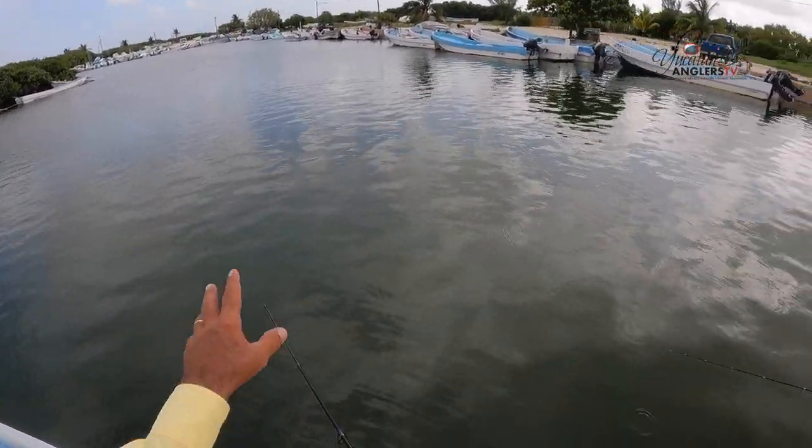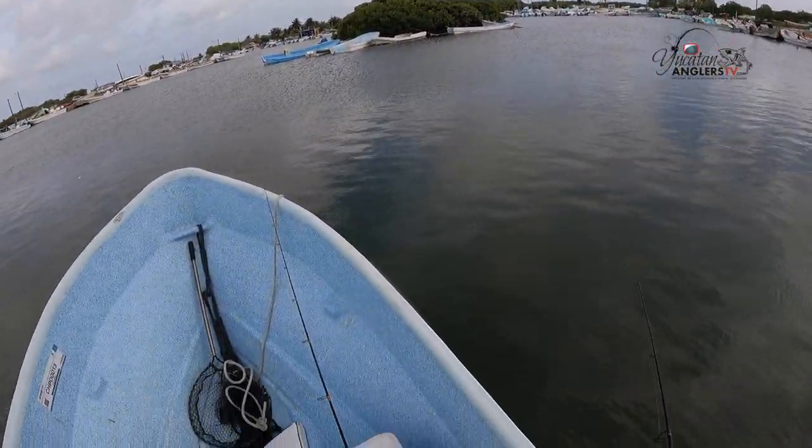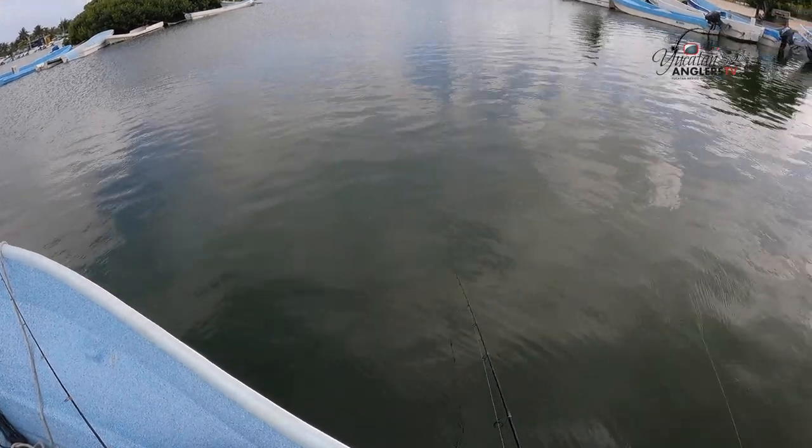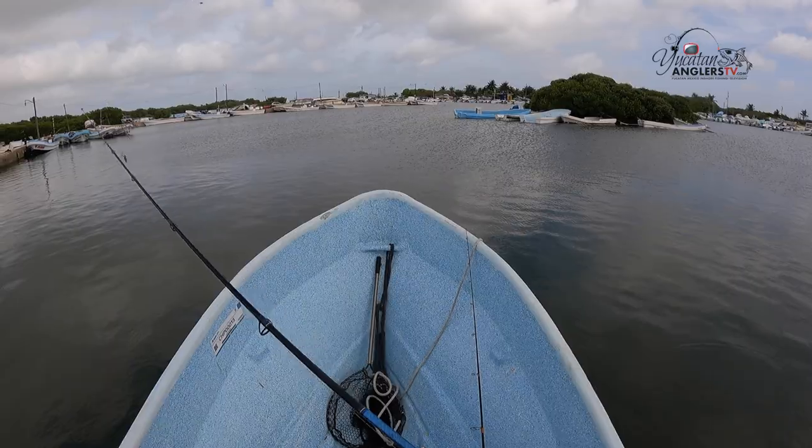Well, there's a bunch of little tarpon rolling through here, and I think we have a bunch of barracuda just as well. I just had two hookups. I didn't get to see what they were, but they stole my little sardine.